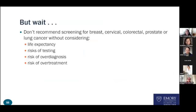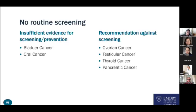All right, before we conclude, I'll say before you screen for any of these cancers that we talked about, think about life expectancy, think about the risks of testing for your specific patient, the risks of overdiagnosis, and the risk of overtreatment. They exist for each of these, and some of them were on the slides that I presented, but I didn't go into them in huge detail.